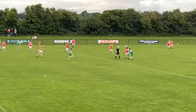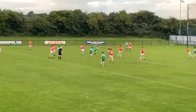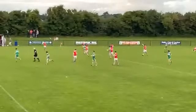And look at Lynchy back, and the man is up to score, 3 goals and 9 points. He's been brilliant all night, and in the last couple of minutes he's chasing back inside his own 45, helping his teammates to win the ball back. That's a sensational example there from Aaron Lynch.